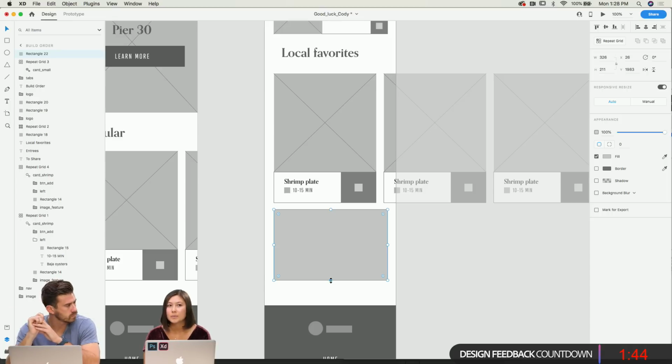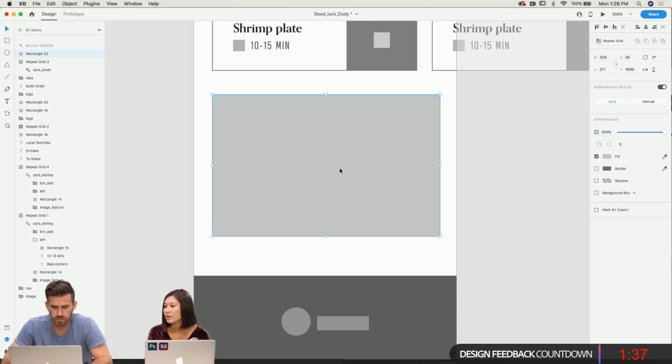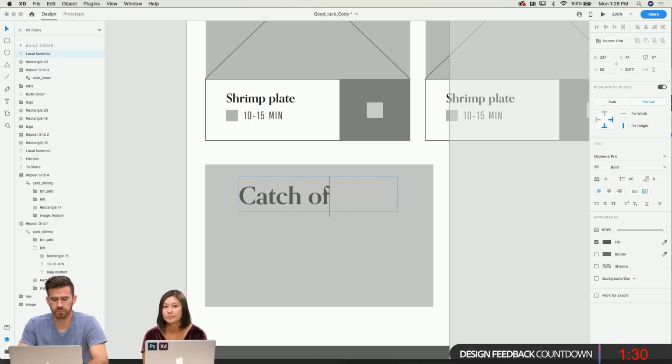Yeah, I have started to see people move further from lorem ipsum and just use rectangles in place if they aren't going to put any text right away. Totally. Just to mimic the fact that there would be some text here, but they're not actually putting any type. Exactly. Yeah.